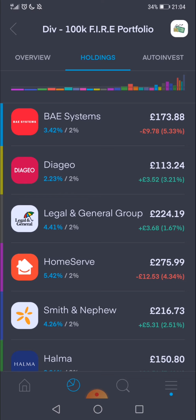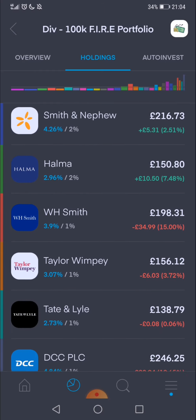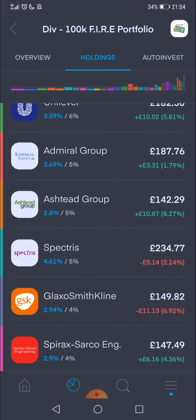Initially, I wasn't planning on having a US dividend-paying portfolio, but I basically just changed my mind. So now I have a US and UK one, because I was kind of thinking about the tax I would have to pay. But the thing is, US stocks basically pay higher dividends as well, and they're some pretty good quality stocks.